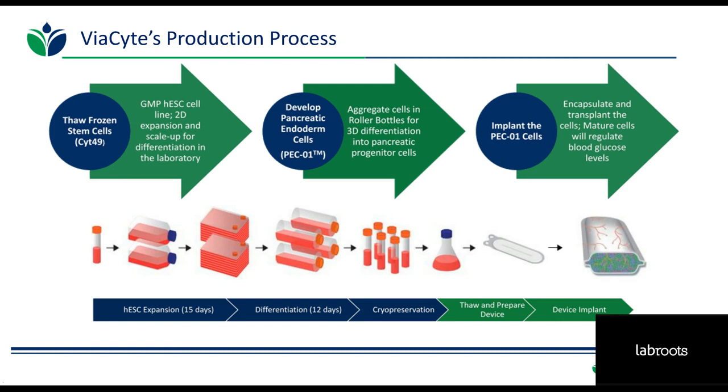So our production process occurs over about 30 days. Initially, we thaw human embryonic stem cells and expand those in flasks and cell stacks over a period of 15 days, to generate enough cell product to then aggregate and perform a directed differentiation down the pancreatic progenitor lineage. Upon the final day of differentiation, our pancreatic endoderm cells, or PEC-A1, are frozen down for long-term storage, and then upon need, they are thawed and seeded into one of our device configurations, where that device is then implanted into our patients.